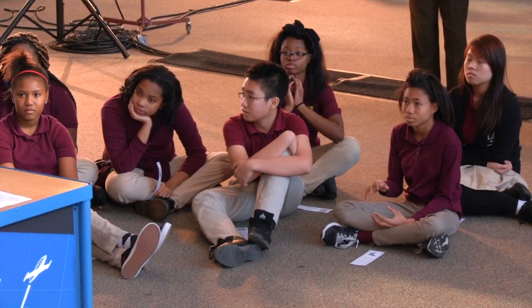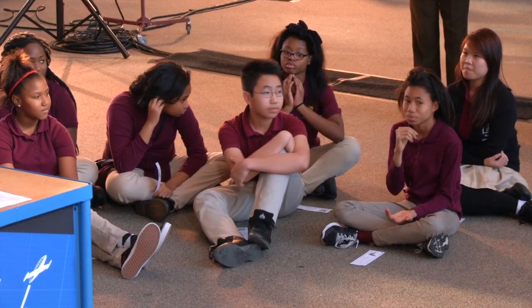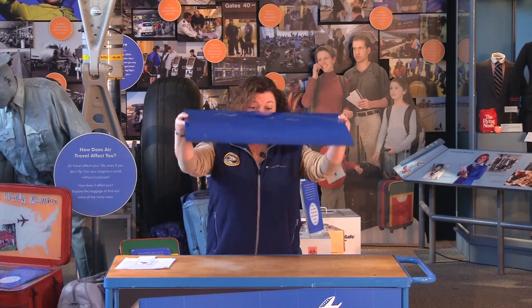Okay, so does anyone have a guess of what this might be? Just a guess. Go ahead. What do you think it is? It's part of an airplane. This is actually part of a composite airplane, and you can see it's really light, but it needs to be very strong in order to build an airplane out of it.